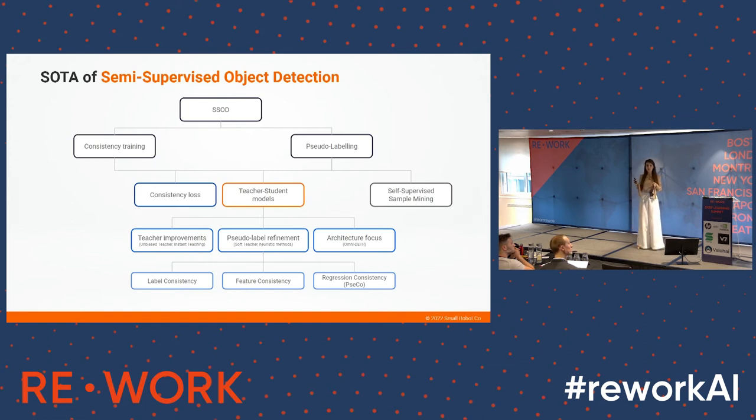So these teacher-student models, the research in them itself falls mostly into three categories: teacher improvements, experiments with different architectures, and pseudo-label refinement, which itself focuses on three directions: label consistency, feature consistency, and bounding box regression consistency. Most of the models in these papers were developed using standard object detection datasets such as COCO or Pascal VOC. These datasets are used for training and for benchmarking.